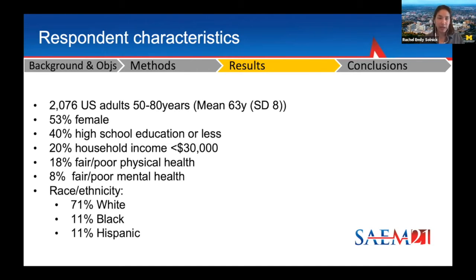About 20% reported fair to poor physical health, 8% fair to poor mental health, and we had the following race and ethnicity distributions, pretty similar to the US Census in terms of 70% white and 11% Black, but less in terms of 11% Hispanic.